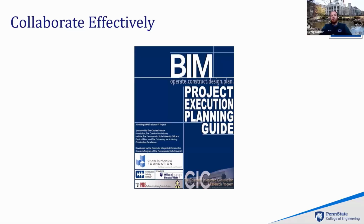Yeah, that's exactly right. And we're always trying to sharpen that too. So if there's something you found with the BIM PxP that you like or something you want changed, there's a website, bim.psu.edu. I have it in my references at the end. I would love to hear more collaboration on that, or things that we want to change with it, or some keys to success so we can make it better for the industry.